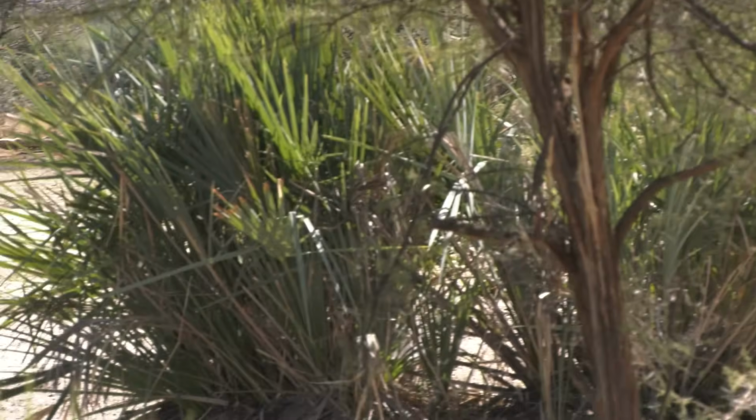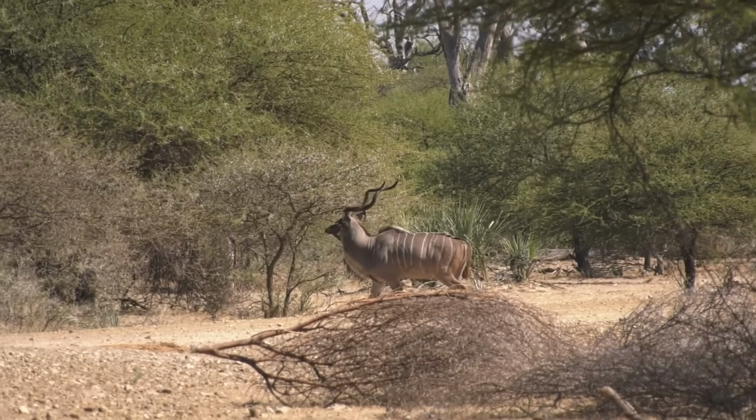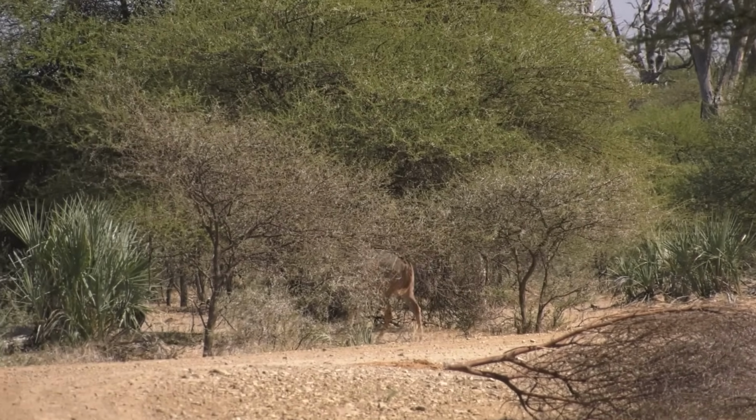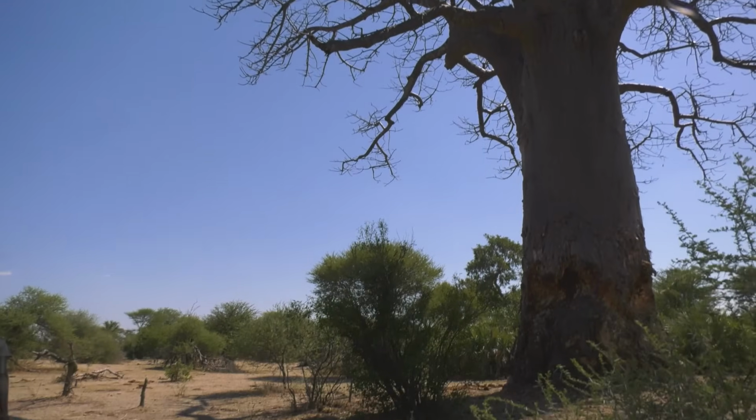I think we looked at about 14,462 kudu bulls, of which the majority I thought were absolutely magnificent. So it was getting a little tedious, I won't lie, but I was very excited to hear when we were going to take a little bit of time off the kudu hunting and look for an impala.